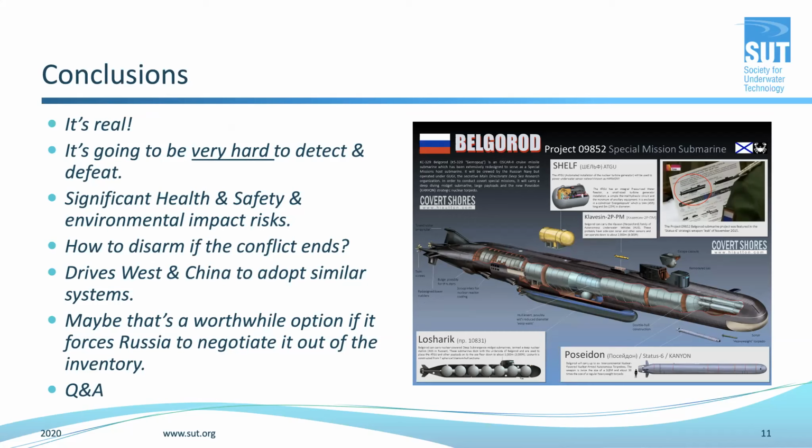There's a significant question about how you tell it the war is over. How do you disarm a system that's slow and very powerful and designed not to talk to any humans? How do you tell it the war is over, go home, or self-destruct? It may well force the West and China to adopt similar systems just to counter it. But that could be a worthwhile option if it forces Russia to negotiate the whole class of weapons out of the inventory. What I should have added is that it's very important that we revisit the 1907 Hague Convention Part 8 and redraft it to be fit for purpose for the 21st century to include these kinds of weapons as well. So I will finish there.